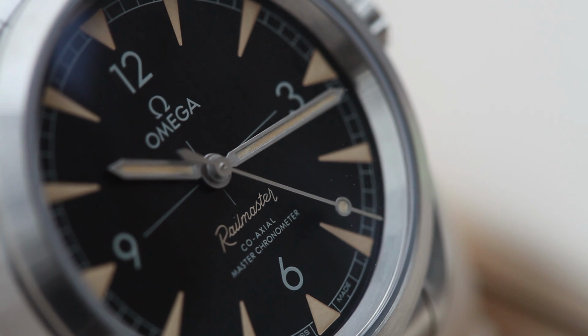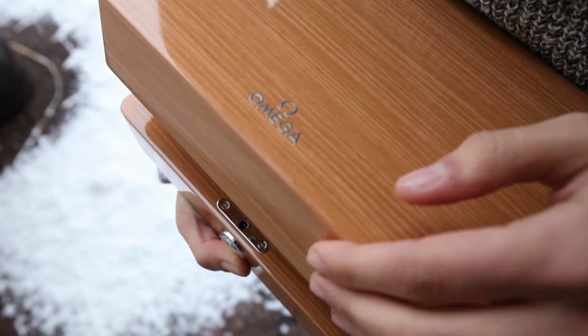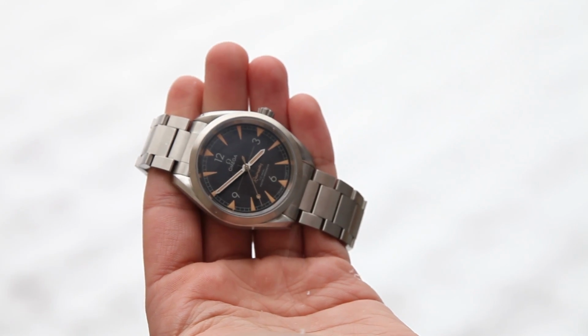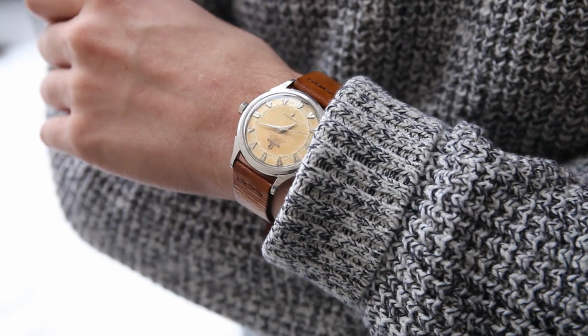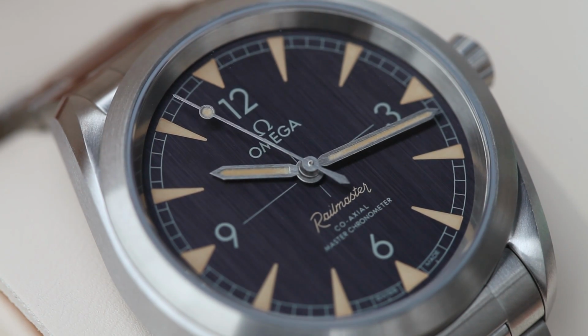It's a no-brainer, a true luxury piece, one that was just so thoughtfully executed. Omega, past and present. Two pieces, 60 years apart, but both so damn good.